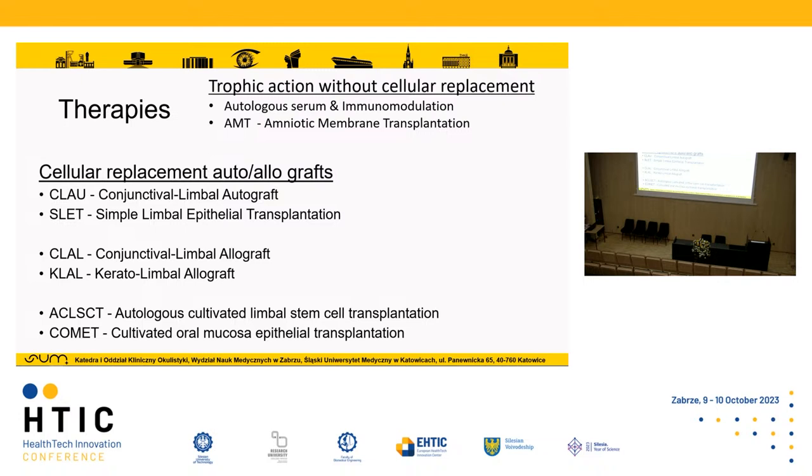But coming to the treatment, we have conventional treatment, including transplantation or translocation, in fact, of pieces of the limbal area, its claw or sled, and also classical grafts from the donors, which are conjunctival limbal allograft or keratolimbal allograft. I'll show in the next slide what it looks like. And the newest method, the method which we use, is cultivated limbal stem cell transplantation.